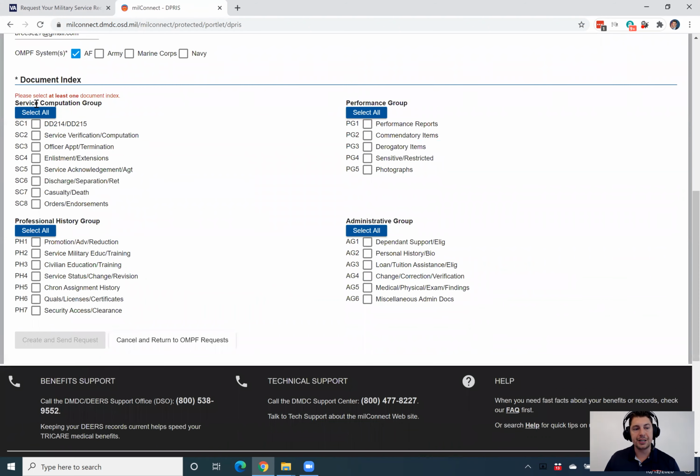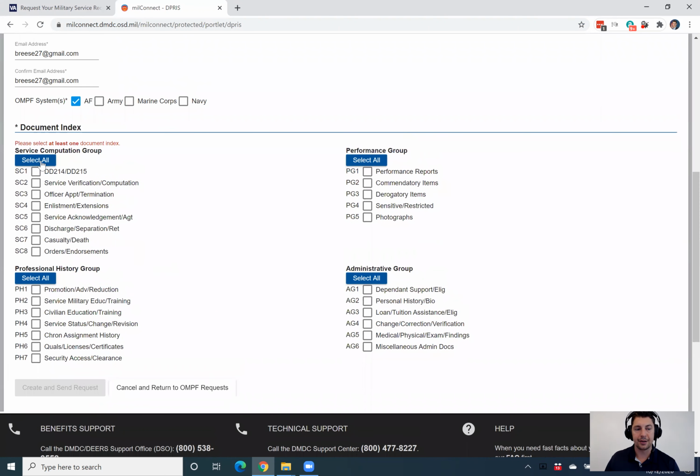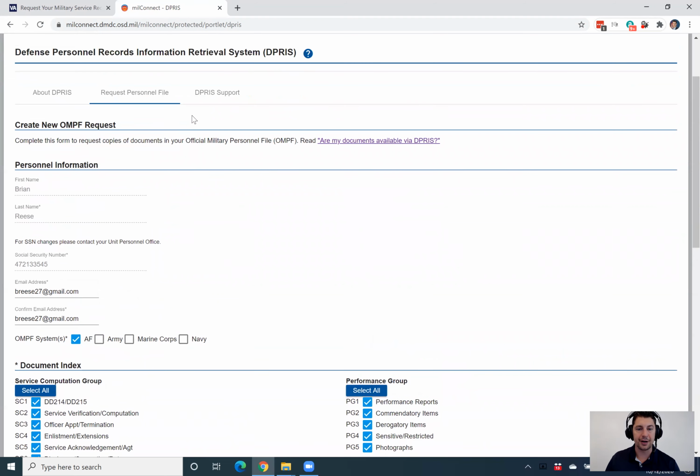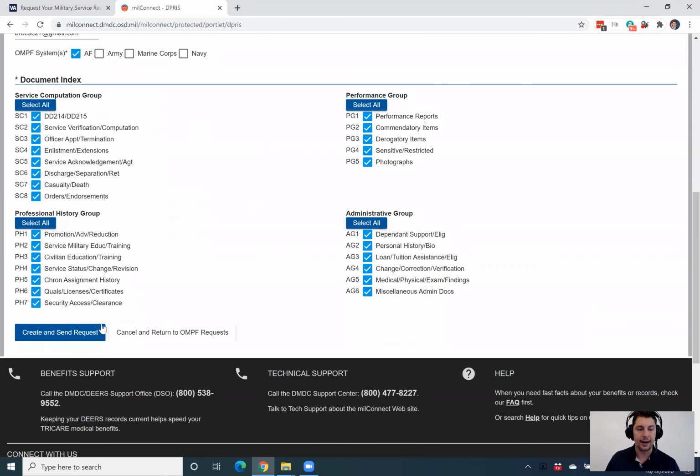Now, this tells you, what do you want? Do you want your DD-214, your officer, your enlistment records, your discharge paperwork? I would suggest getting everything. So I'm just going to click this button that says select all, select all, select all, select all. If they're all checked, you should see it there. Again, make sure your information is filled out correctly, and then you're going to click this create and send request.